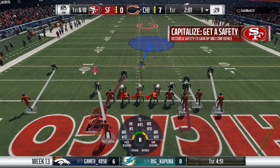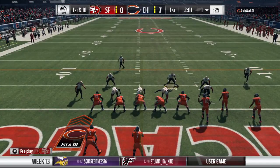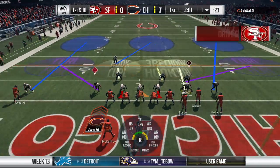But the reason he won the award the previous week and what we just saw there: instincts, understanding where the play is going and being able to make a play on the football.